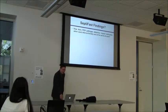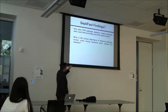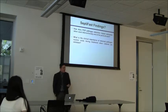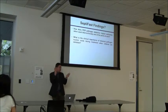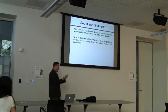Could that accelerate treatment? And then, what is the clinical importance of detecting pathogen nucleic acids during treatment when cultures are inhibited? Remember, PCR detects only the nucleic acids. I could have killed off the bacteria, their DNA is all over the place. The organism's dead. Does PCR, does nucleic acids really matter? Can it serve as a marker of infection?